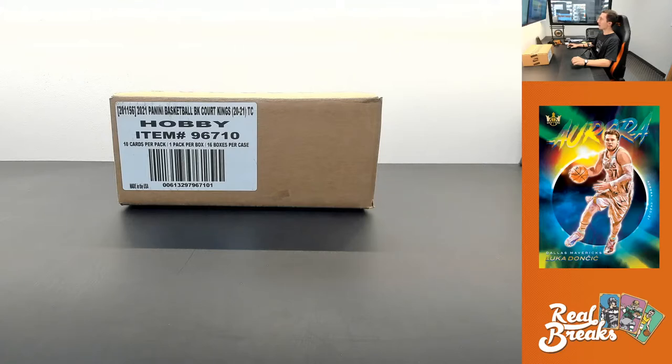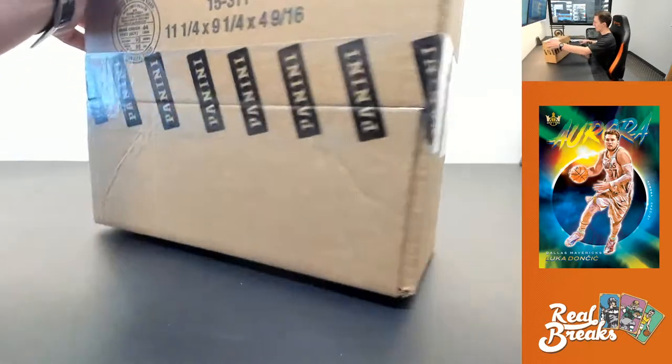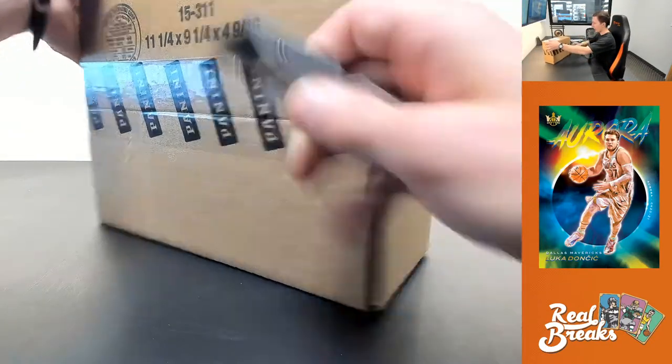2020 Panini Court Kings basketball. This is our 8-box random team break. Let's get into it. I've got a full sealed 16-box case here. Let's pop this thing open.